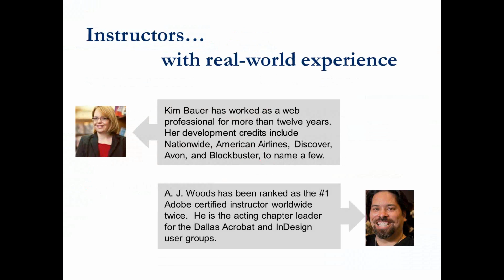Kim's been working as a web designer for over 12 years. She's worked with some fantastic brands, as you can see there. AJ was ranked the number one Adobe certified instructor in the world, not once, but two times, two years, and he's the acting chapter leader for both the Acrobat and the InDesign user groups in Dallas. There are many other instructors that teach in the program, but these are the types of instructors that you'll have if you enroll in the program.